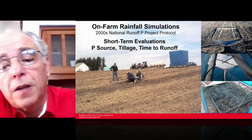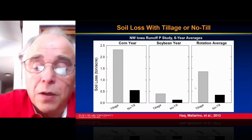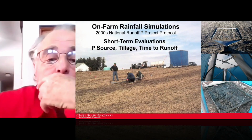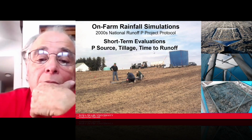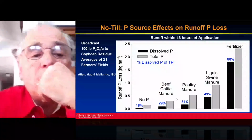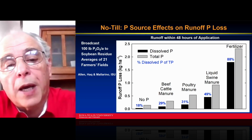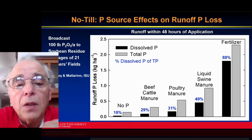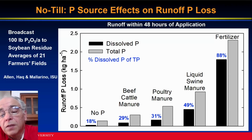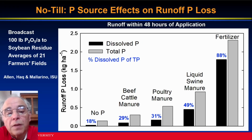Now, we work a lot over the years with this contraption. Years ago, I was, sorry, you can see I was younger there, but we went to many Iowa fields and then used rainfall simulation to look at a variety of things. One of the interesting things that we saw is that when we apply phosphorus to no-till, okay, no incorporation, and then we get a runoff event, say within 48 hours, there is a major difference in the phosphorus loss and the proportion of the dissolved P that is lost depending on the source, okay?